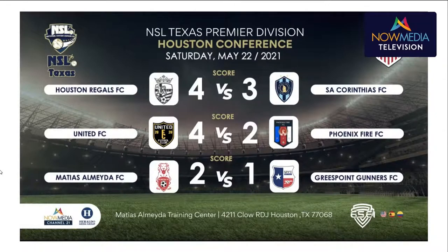Claro, Julio, ahí tenemos en pantalla los resultados de la NSL Texas Premier Division Houston Conference, que se jugó el sábado pasado, mayo 22 del presente año. Contémosle cómo quedaron estos encuentros, Julio. Gustavo, Houston Rebels recibe la visita de San Antonio Corinthians. Demos un segundo, one more, Jonathan, please, para poder observar los resultados. Vamos a mantener la imagen ahí por un momento. ¿Me contabas, Julio? Houston Rebels recibe la visita de San Antonio Corinthians.